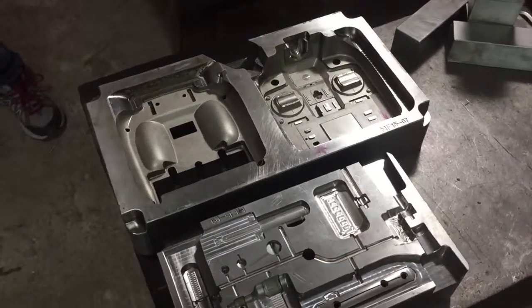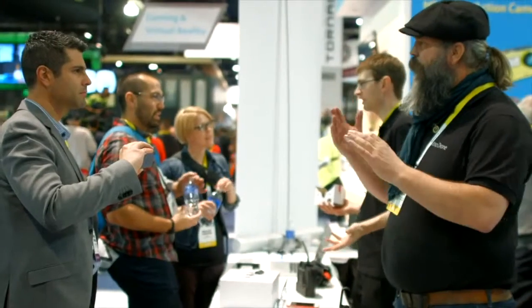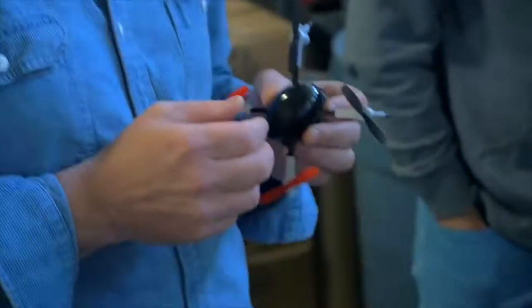MicroDrone 3.0. We created tooling, worked with factories, started production, and shipped 32,000 drones all over the world. We can't thank you enough for your support. We collected lots of useful feedback. Now we are ready to introduce the next generation drone. This is Microdrone 4.0.